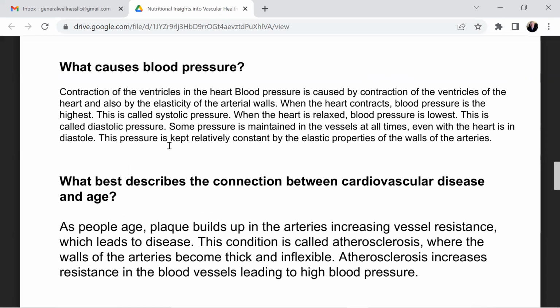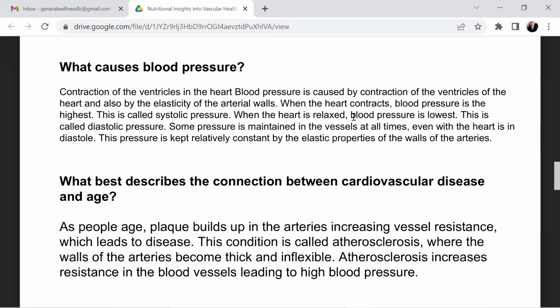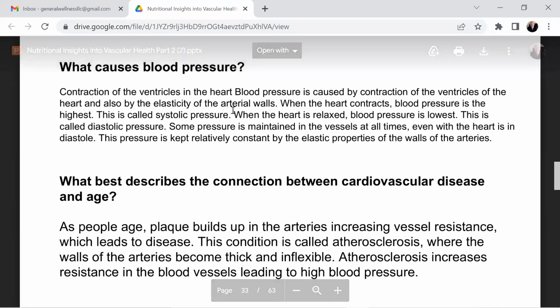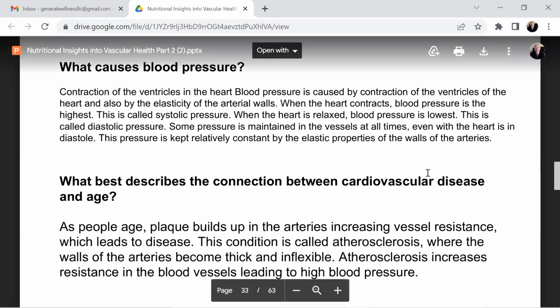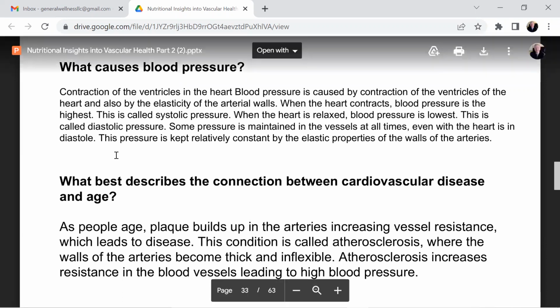So this is more on this. What I want to read in this one, you can read it through. When the heart is relaxed, blood pressure is lowest. Now, this is the diastolic pressure, the lower number. What do we say? 120 over 80. If it's 120 over 85, that's to be watched. If it gets above 85, then when the heart is relaxed, the blood pressure is not low. It's putting too much strain on the blood vessel wall. This is called diastolic pressure.